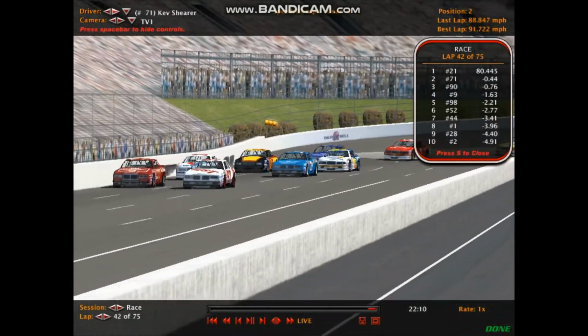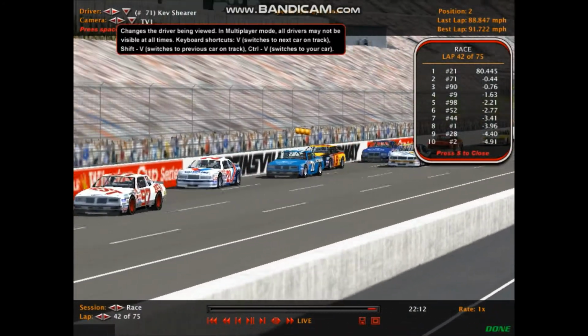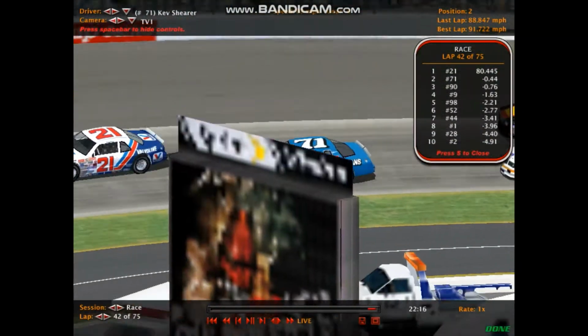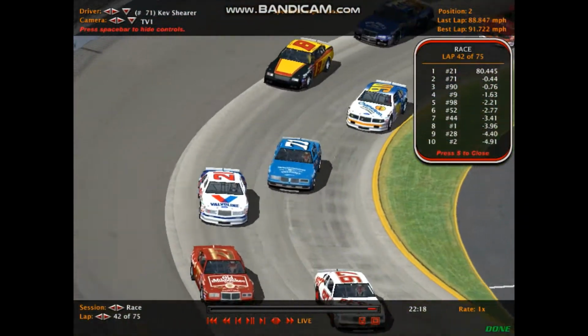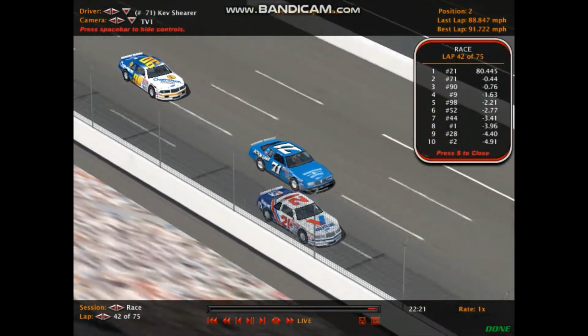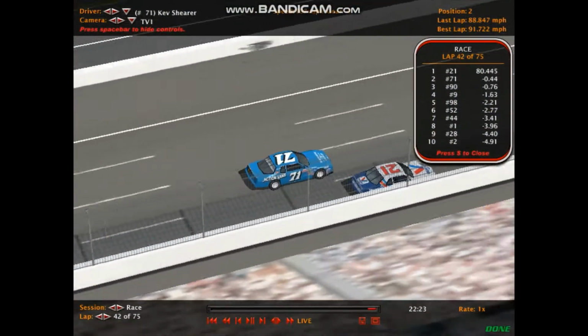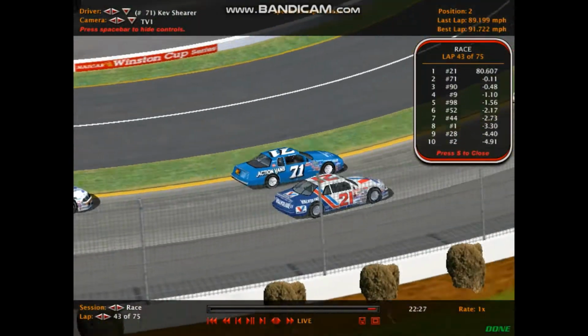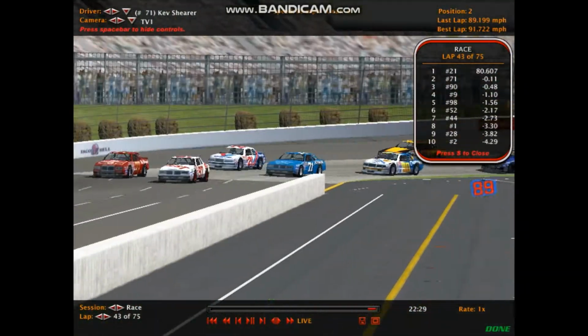And battle for the lead here. Here comes Shear to the low side of Batson. Not quite. Kev keeping the pressure on there as they come off turn number 4. Keith gets the car sideways a little bit. He looks to the low side here. They come for turn number 1. Kev Shear, I think, is going to get the lead. Yes, he is.